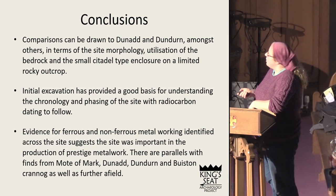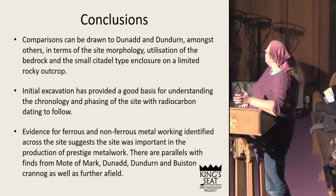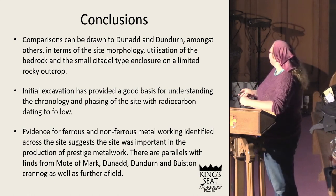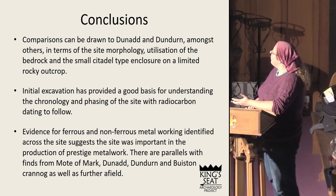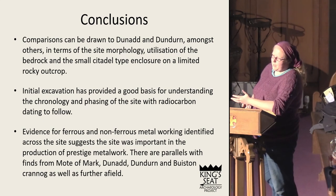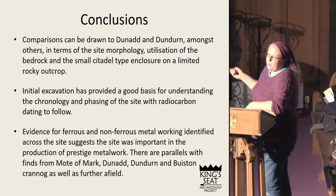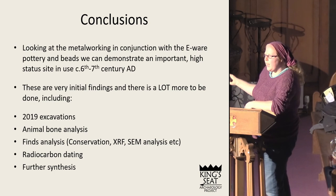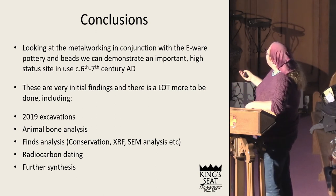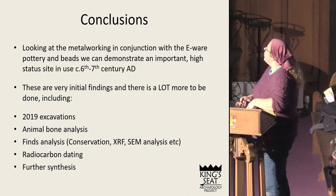We have evidence for ferrous and non-ferrous metalworking across the whole site, and it's really highlighting that there's been a production of prestige metalwork here feeding in with trade routes, presumably across Scotland and further afield. And the types of assemblages so far that we've been able to kind of identify is quite comparable with things from Old Marke, Dunadd, Dundurn, Busted Crown, among other sites as well. And looking at this metalwork in conjunction with the E-ware, with the glass beads, and the other sort of finds on the site, we're looking at quite a high status site used in the 6th, 7th century AD, if not before and after as well.